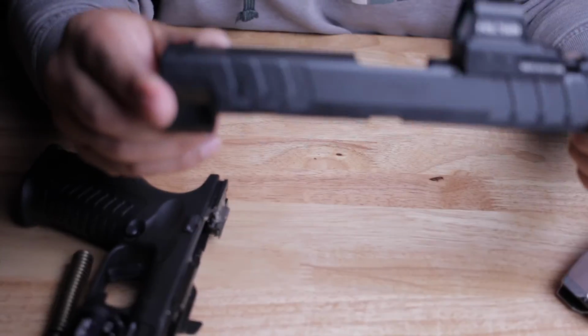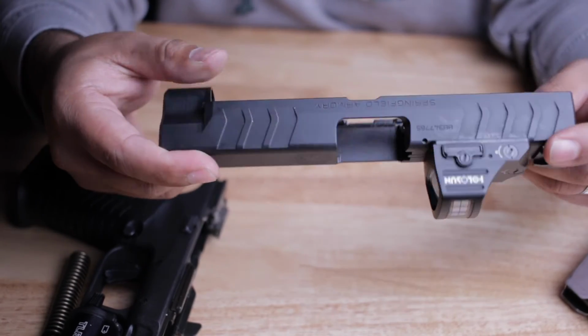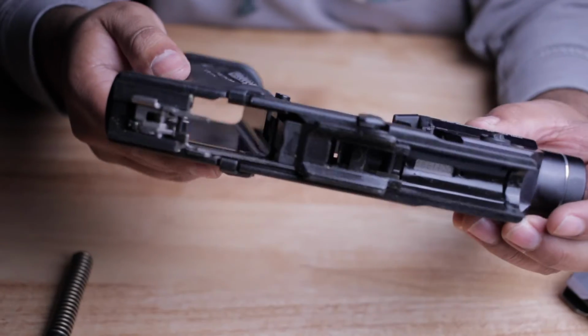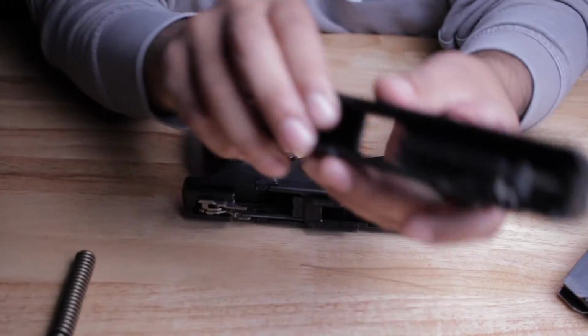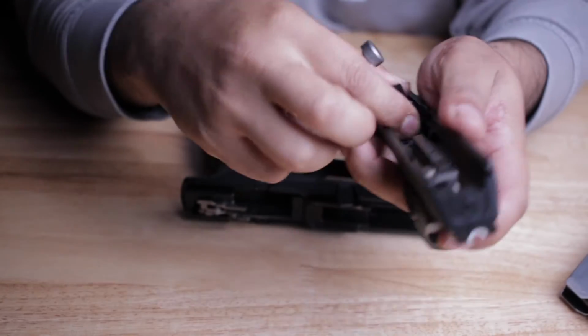The other thing I want to point out is the fact that the mag well is flared, but that is optional. You can take that off. If you don't like that, then you can remove it, and you don't have to have a flared mag well. I like it. I enjoy it. It works for me. My hands are small enough where it doesn't become a hindrance for me. So I leave it on there.